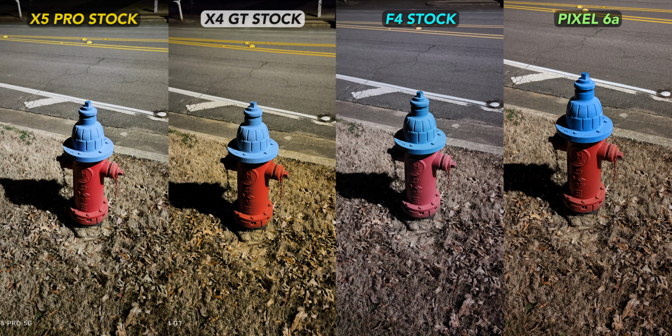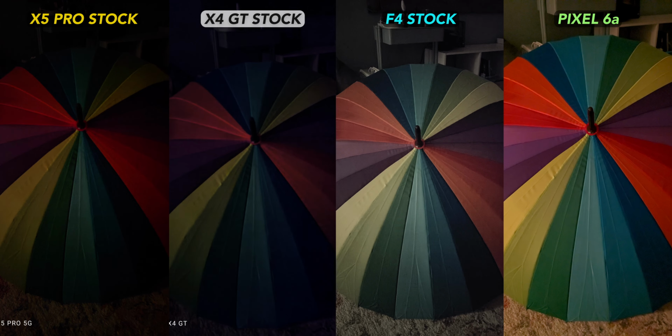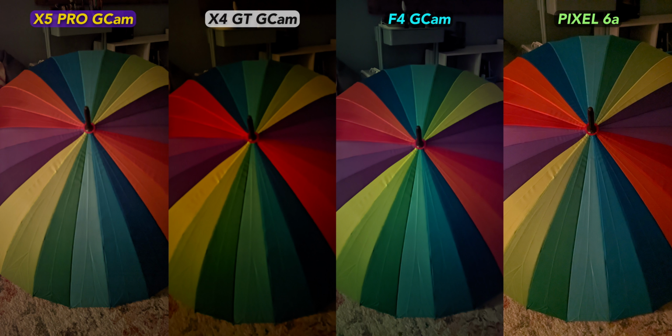Under a streetlight, all of the cameras deliver a usable fire hydrant image. And GCam doesn't change much. The Pixel wins, but I believe the X5 Pro is in second place. The rainbow umbrella at night this time, and the F4's OIS really does help it get some better night shots, but with GCam, it loses to the X5 Pro. The Pixel still manages to win with better sharpness and detail overall though.